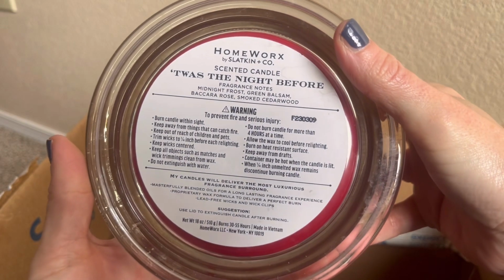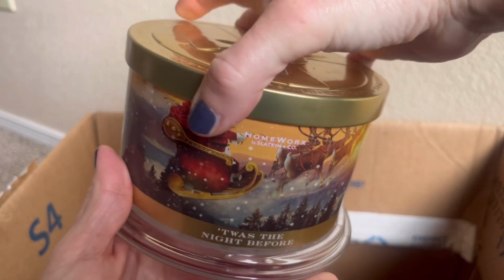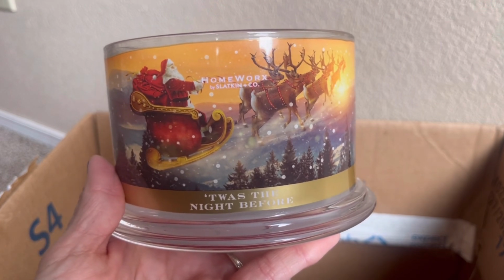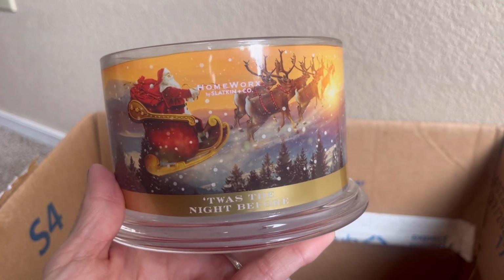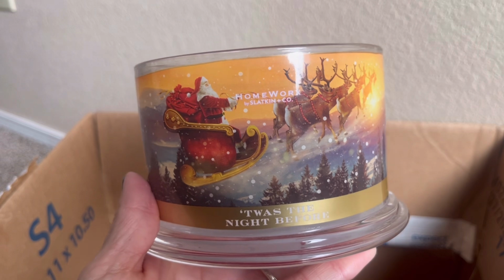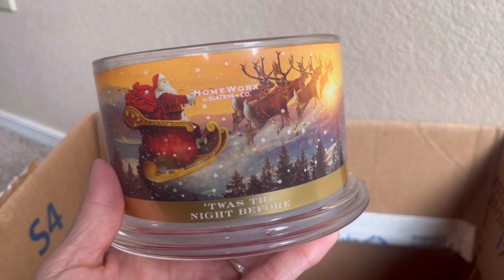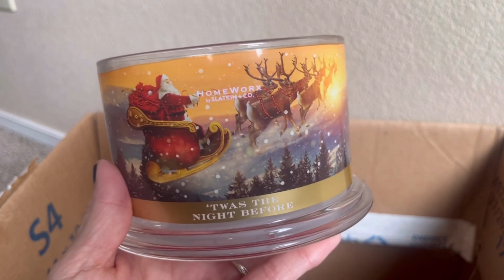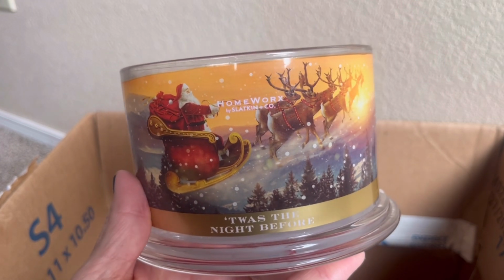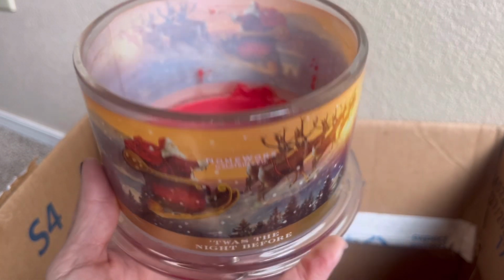All right, so the fragrance notes on this are Midnight Frost, Green Balsam, Baccarat Rose, and Smoked Cedarwood. Now, if you watch my friend Connor over at Connor Loves Candles, he hated this candle. I told him it's a shame that you live across the country from me, because I absolutely loved this fragrance. There is a hearth note to it, and a sweetness from that Baccarat Rose, but it is definitely a holiday fragrance. I really enjoyed burning this one in November, in the early days of my Christmas setup. I'm kind of a funny duck, you guys. There are certain candles that I burn at certain times in the holiday season, and this was an early holiday season fragrance to me.